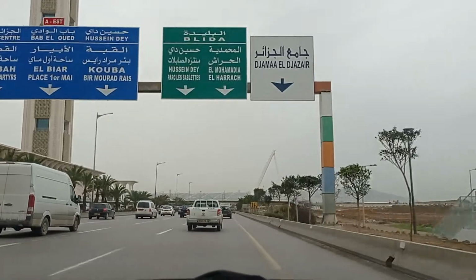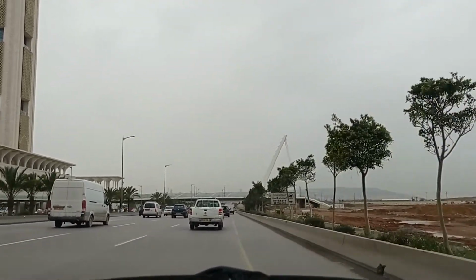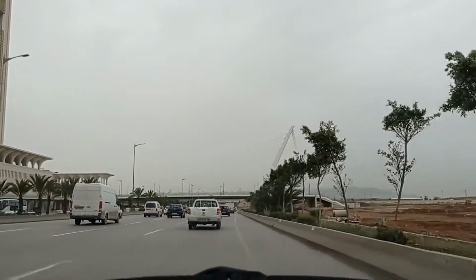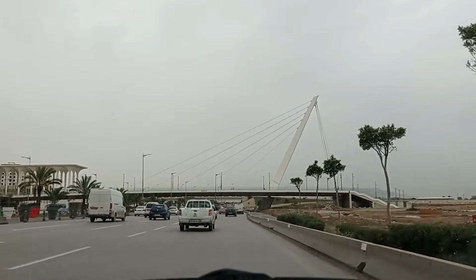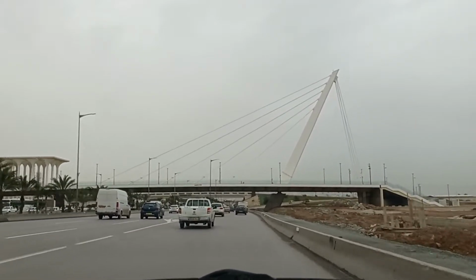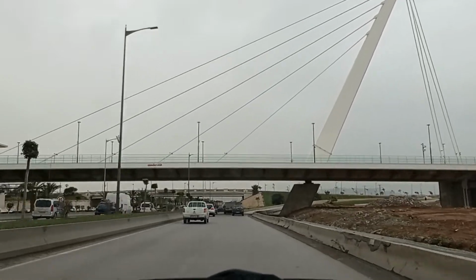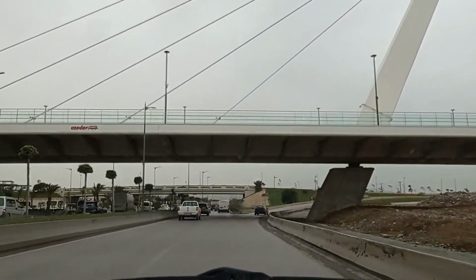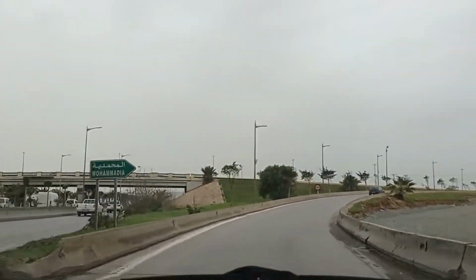Okay guys, so this is our entrance. Now people driving straight on are headed towards Algiers, but we are taking this exit here in order to enter the Mohammedia area and the Algiers Grand Mosque, which is on the left. If you want to go to Hussein Day, drive straight on here, but we are going right, Mohammedia.